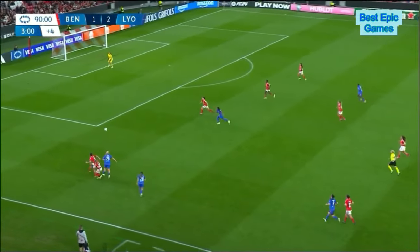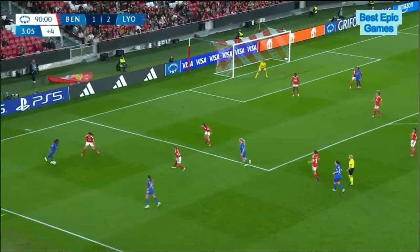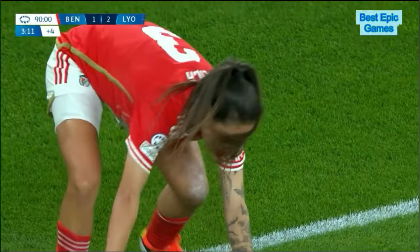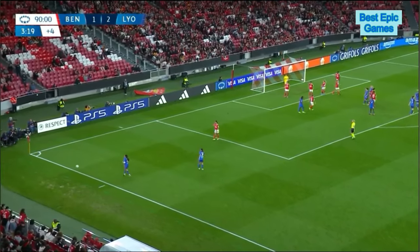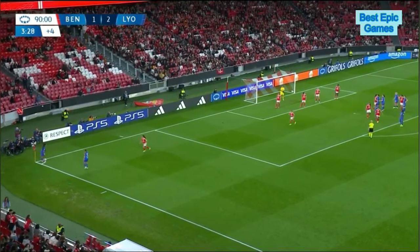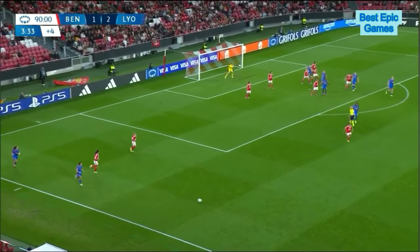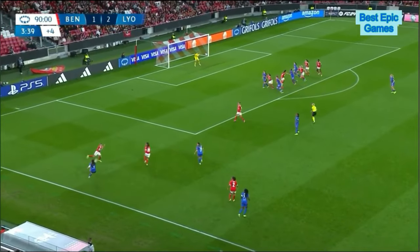One in Lyon's back pocket. A third would be music to the ears of Sonia Bompastor, but Cesa slides in. And is there any need for a risky ball into the box here? Not as far as Lyon are concerned. And Bok. Asha fancies it now.